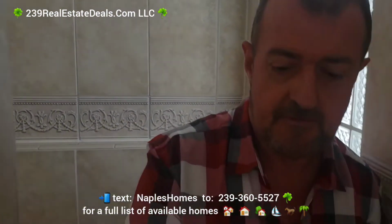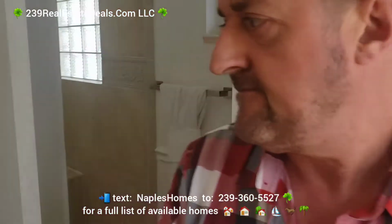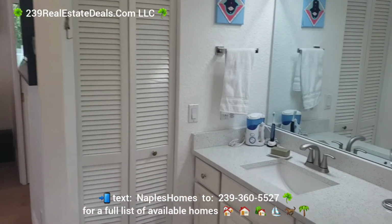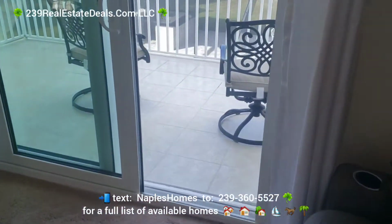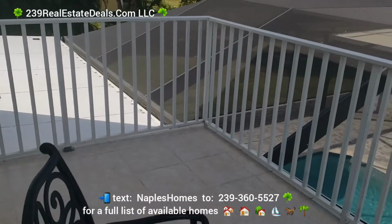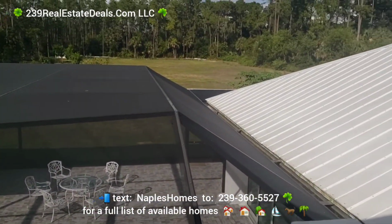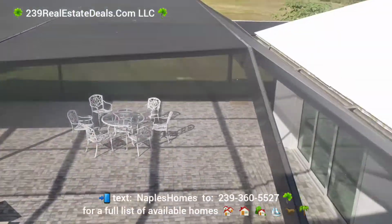So that's a good overview. Check out the info below. It's nice and private here. The sound of running water. You have no street noise here, you're back nicely from any of the busy streets. There's your metal roofs.